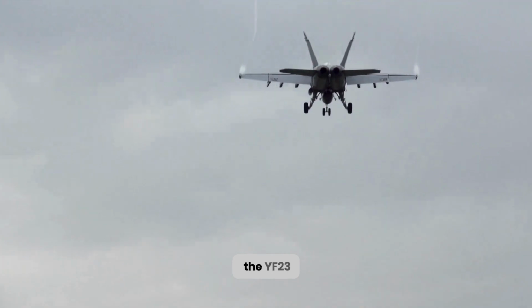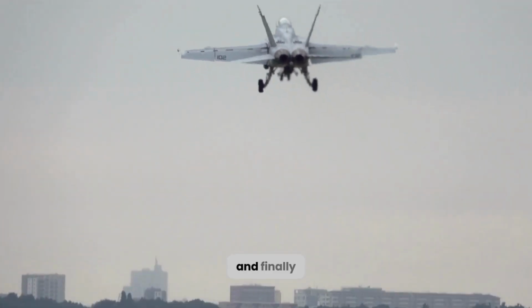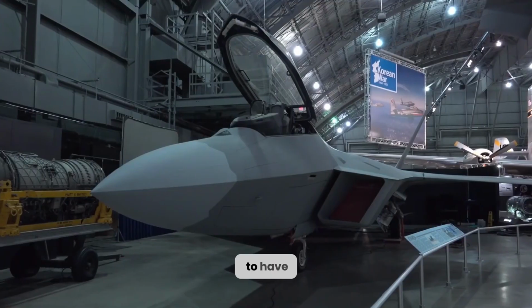Regardless of what is in store for the future, as aviation enthusiasts, we would love to see the return of the F-23 in its reincarnated form, taking to the skies and finally bearing fruit to all the research and hard work that was spent on making this magnificent aircraft that everyone seems to have forgotten.